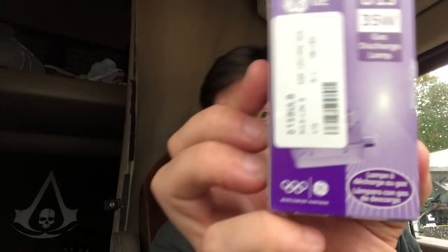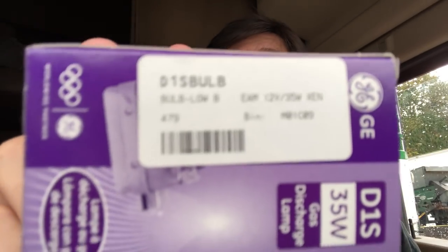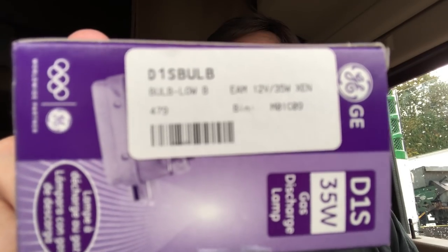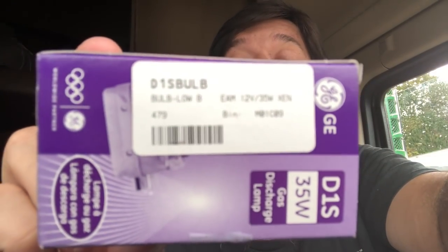Let's see if you can see D1S. Yeah, we can get that in there. Come on, focus. It doesn't want to focus. Well, you're just gonna have to take my word for it.